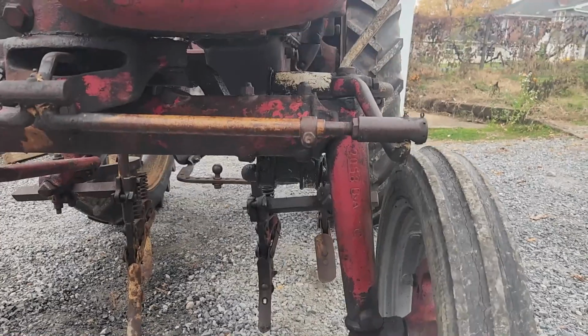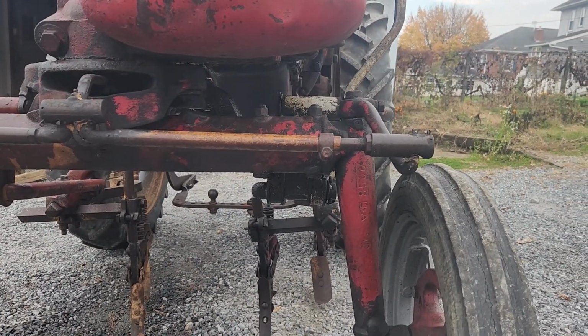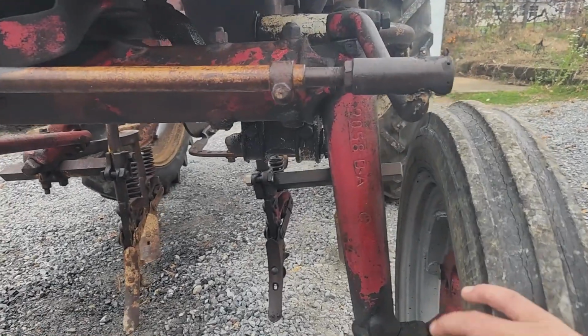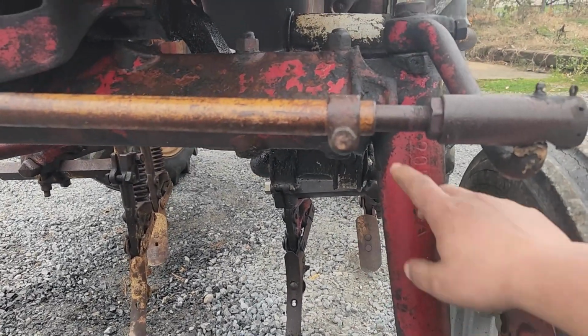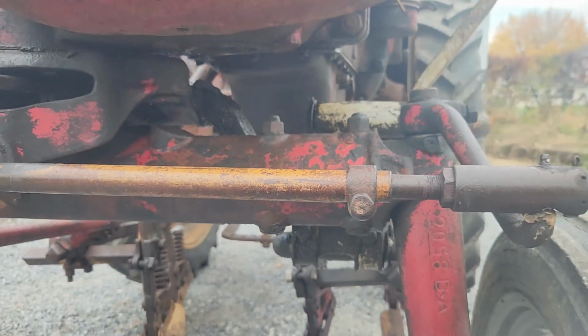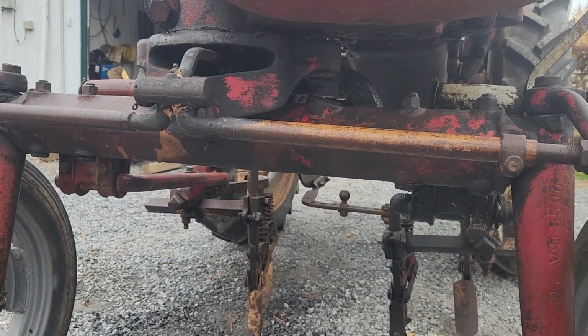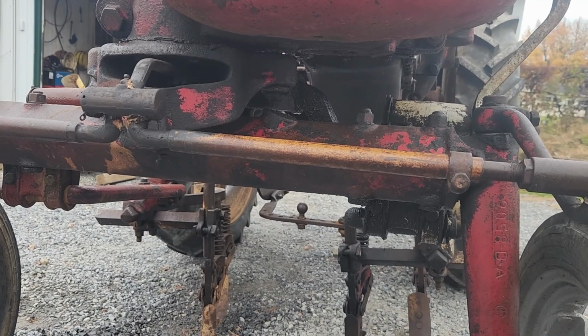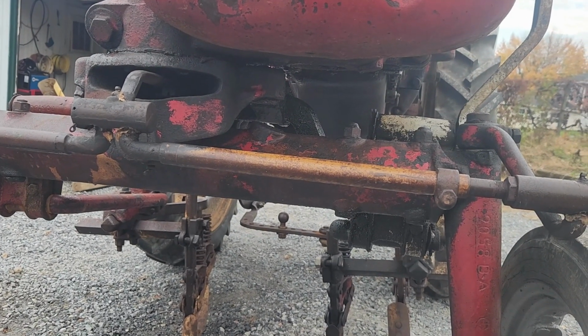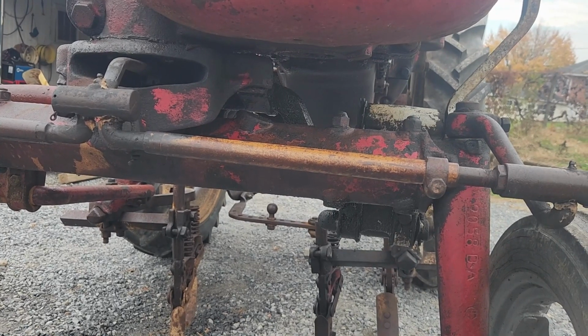My uncle tells the story of how he turned just a little too short at the end of a row, and he hit a tree with the spindle here, and it actually broke underneath where it goes into the axle tube. So if I ever come across a tractor that's broken and re-welded there, I'll know that that's the original family's Super AV. But I haven't had any luck yet.